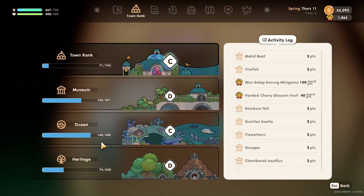Ocean's doing pretty well, because that's where a lot of our town rank came from. Just because cleaning up the coral sites just gives you 10 per, and so that's pretty potent. Heritage is still at D. We could make some progress on goddess bundles today, depending on what we do.